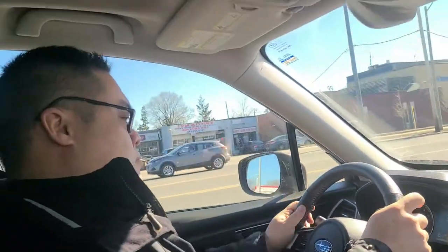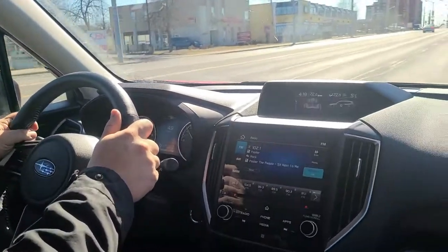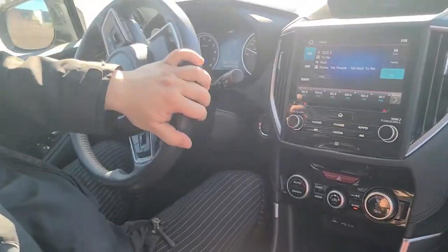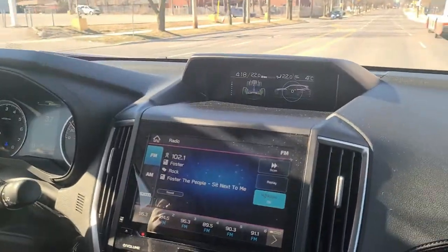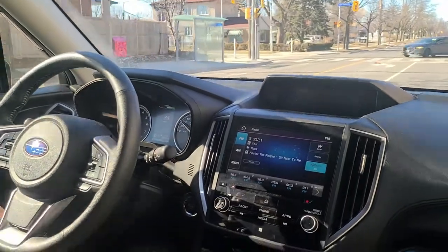Now, my research also indicated that the Forester doesn't have a very kicky engine. It goes from 0 to 60 inside of around 8 seconds. I don't need anything that's overly torquey or, you know, that can hit those speeds really quickly. So something like this for me would have been perfectly adequate.